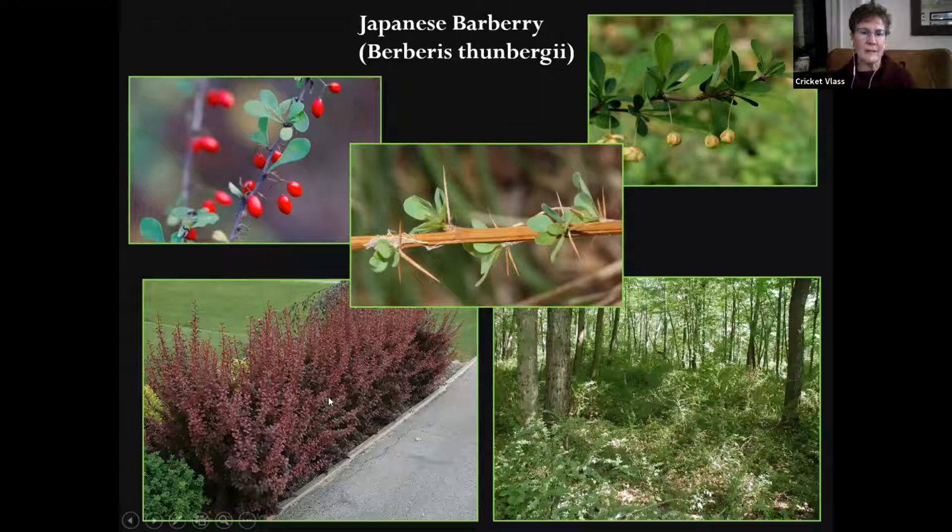But what's so distinctive is this cultivar that has this red maroon foliage. Some of them are actually gold. They did a lot of hybridization on them. But the straight species, and it will revert back to it, is this green color. And once again, another picture with barberry in dense shade taken over the forest floor.